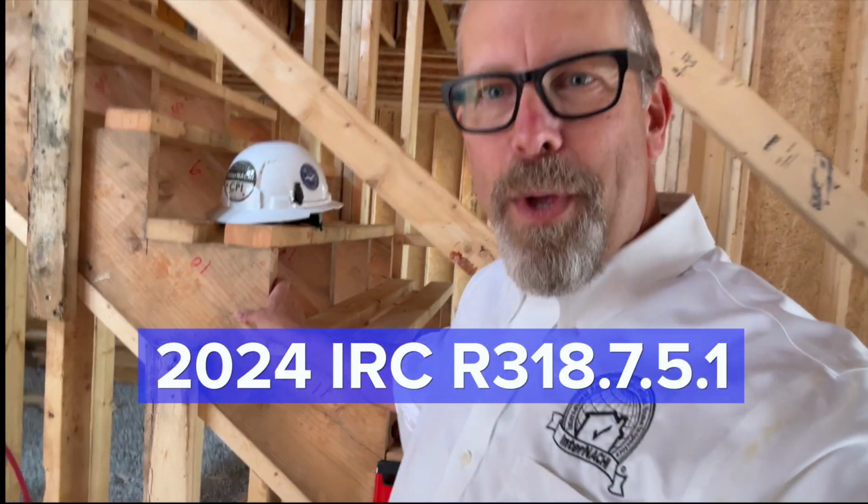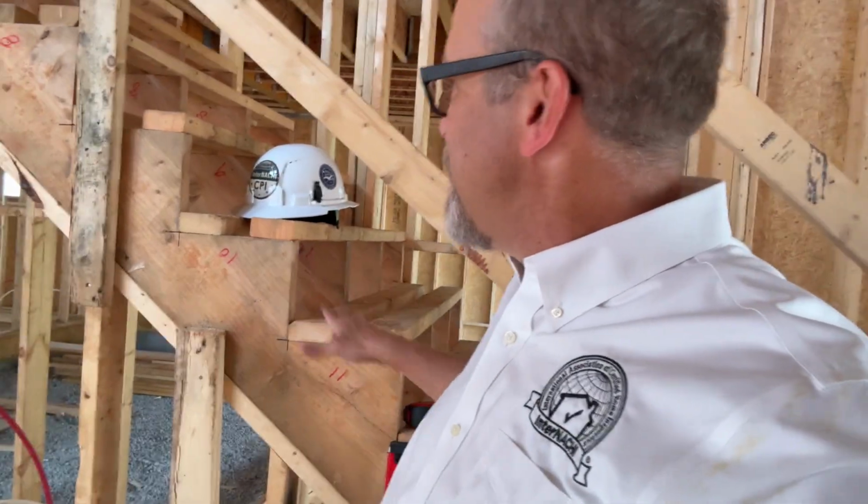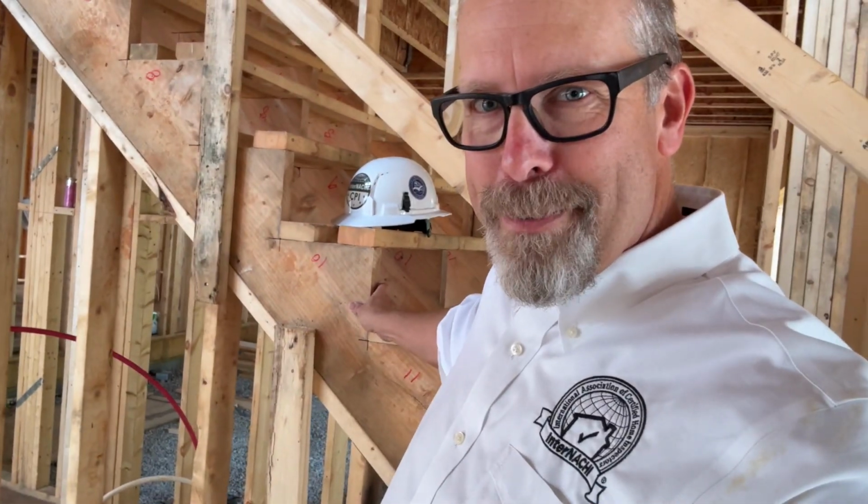These stairs, every step has to be the same height, give or take 3/8 of an inch. Why? Because when they're different, people trip down the stairs. It's that simple. Your brain expects consistency when walking up the stairs.